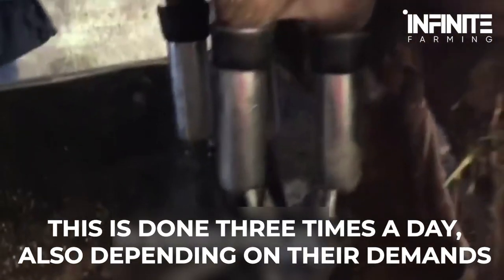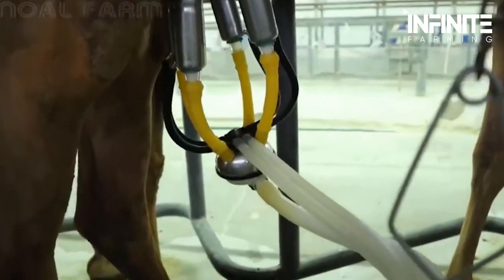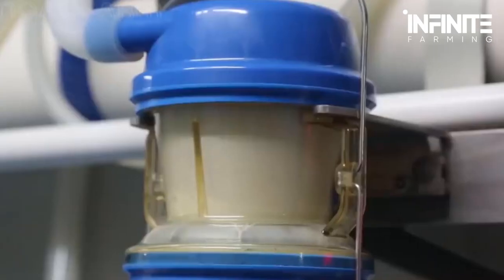Milking the camel is a painless and quick process, and it also allows the camel to function more comfortably once the excess milk is extracted. This is done 3 times a day, also depending on their demands. When the milk is not consumed fresh, it must be processed immediately in order to maintain the quality of the milk, as fresh milk is said to go bad very fast.